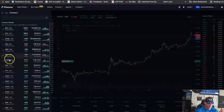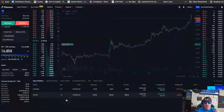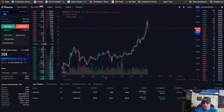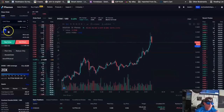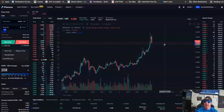We could do Litecoin, which we're going to do actually, just to see what it does to our cross margin position. Actually, first, let me mess with Doge. So Doge is on a little dip. I'm going to set a limit order to buy Doge on a dip. This is how you make money with Doge on margin trading. You place limit orders.